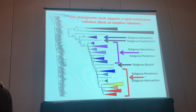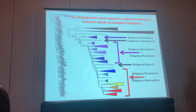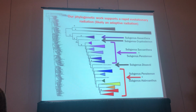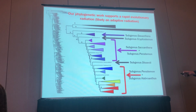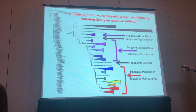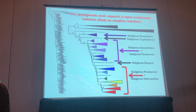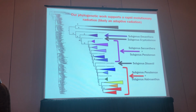I've presented this tree before, and in our phylogenetic analysis, we have now in our data set almost 96% of the genus. So we really have very good coverage for the phylogenetics. And if you'll just take a look at this part of the slide, this is our tree. The branch lengths are very short. This is based on 42 nuclear loci. And some of this area here is really difficult to resolve just because it's such a recent radiation.